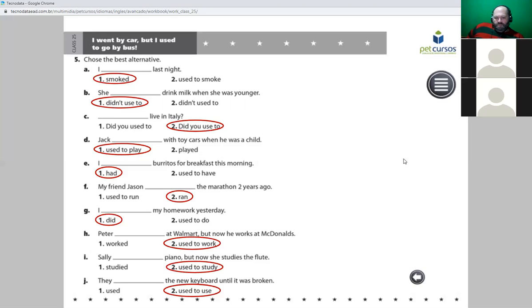Jack used to play with toy cars when he was a child. Yeah, child, okay? Child, palavrinha para criança, né? What's the plural of child? Childs? No. The kids? Yeah, that's one alternative. But there's another one. Children. Né? A palavra child, criança, ela é um plural irregular. Child é singular, uma criança. Children, não existe two childs. É one child, two children. Tá? Or two kids, just like you did. De um outro jeitinho.